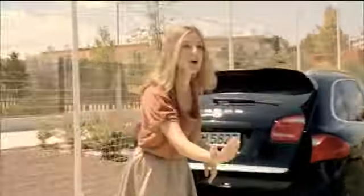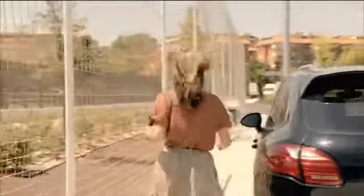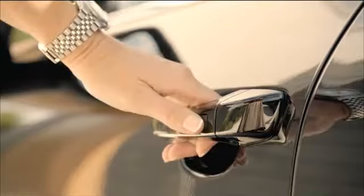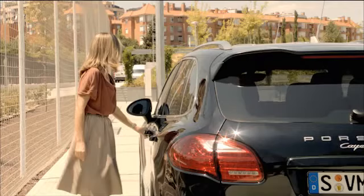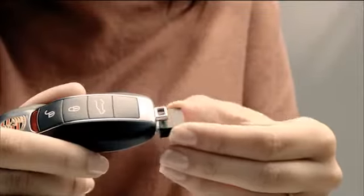Open your car quickly and easily without using the key with Porsche Entry and Drive. The doors unlock as soon as you touch the handle, although the key does have to be in the immediate vicinity of the car, just in case there is an emergency key.